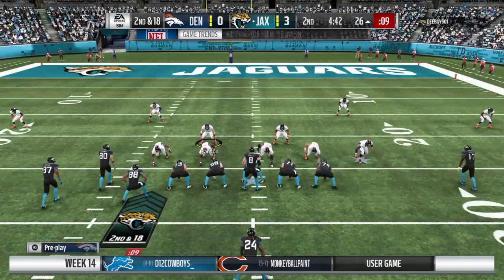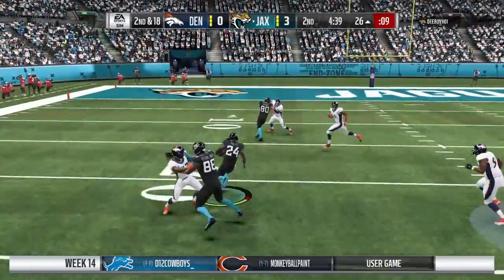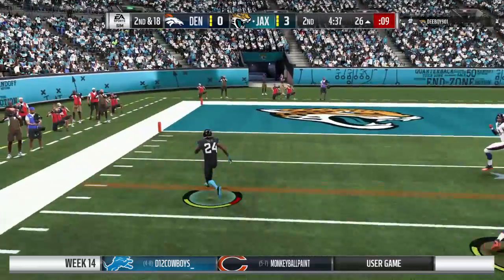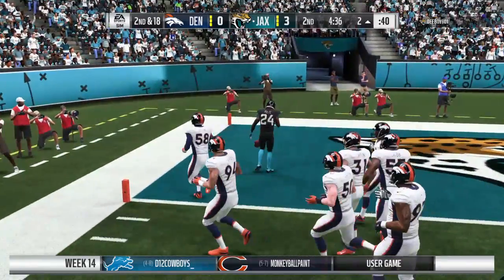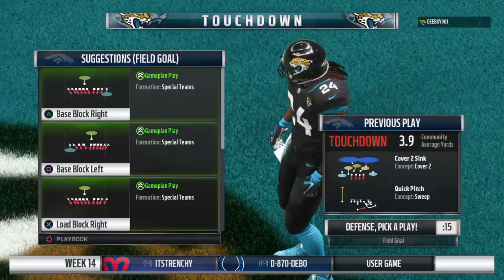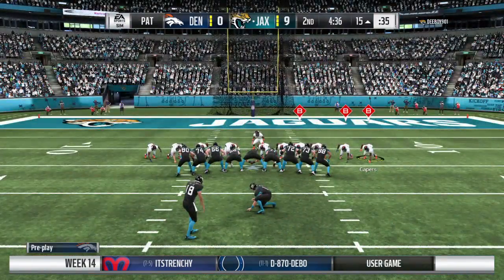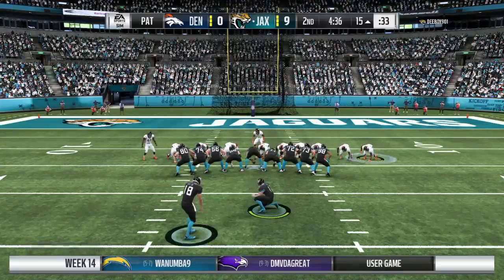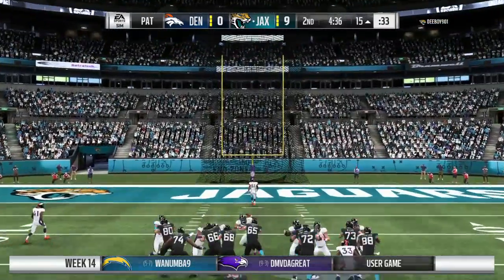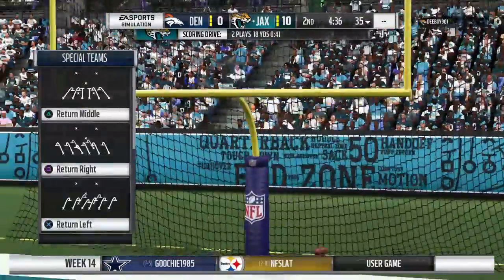Watch it now, Barney. Now they'll run it on the toss, and he takes it in. Touchdown, Jacksonville. A great effort there. His 4th touchdown on the year, and the Jaguars add 6 to their lead. Point after, right down the middle, and the lead grows to 10-0.